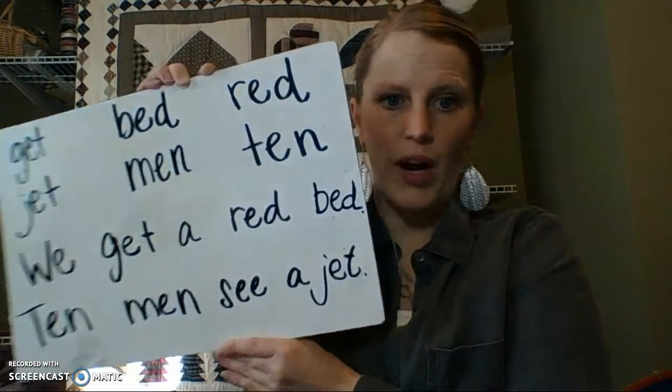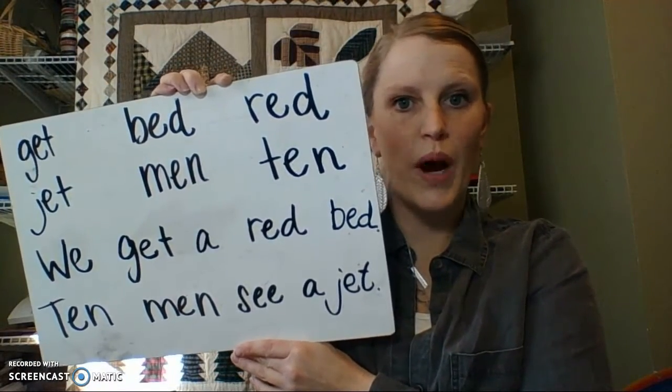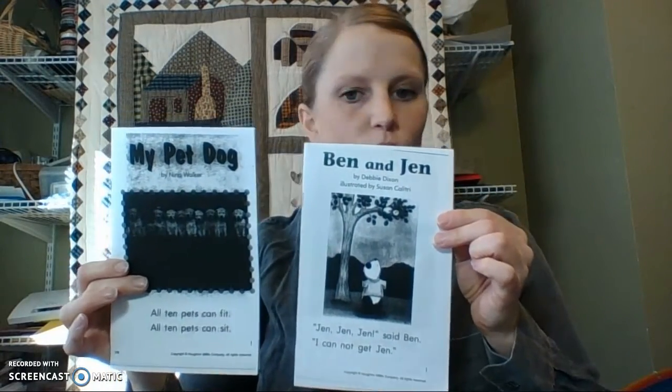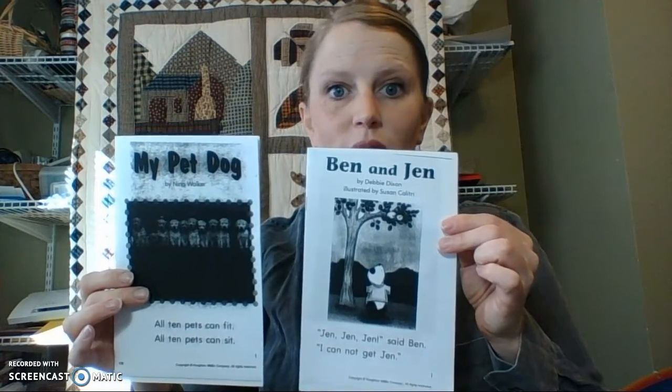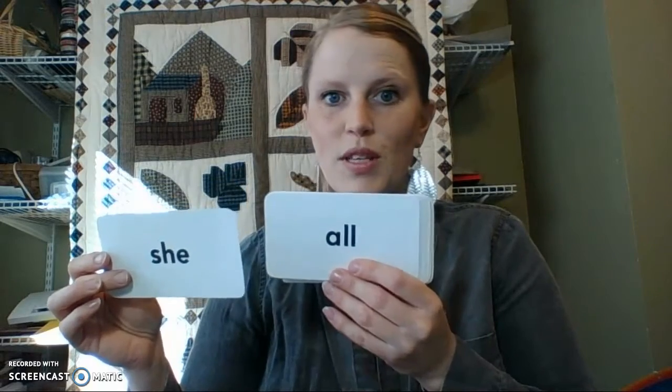Please practice writing words that have an E as the middle sound when you are doing your writing this week. And our books this week, My Pet Dog and Ben and Jen, use lots of words that have E as the middle sound. They also have our 2 new sight words, she and all. So be sure to practice those sounds and these 2 words in your book this week.